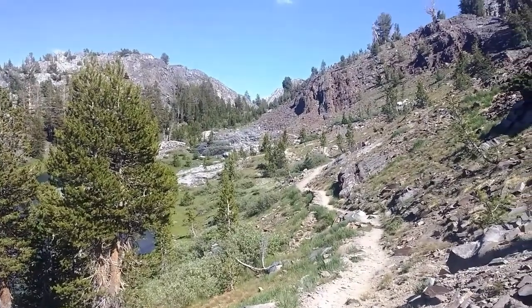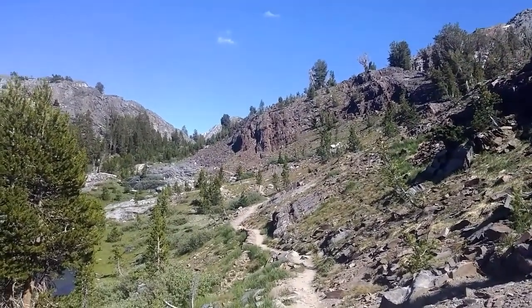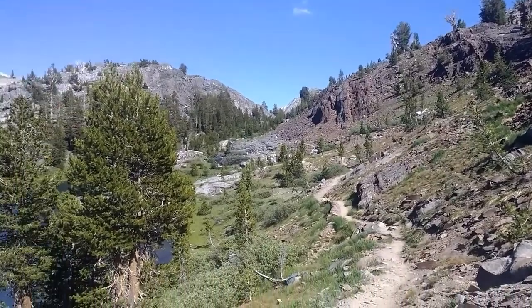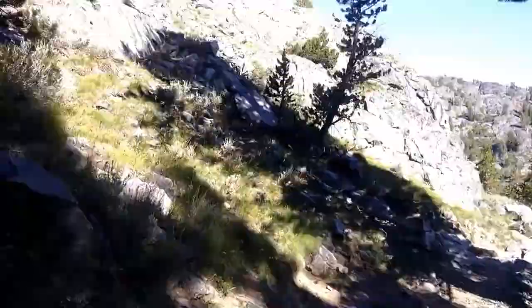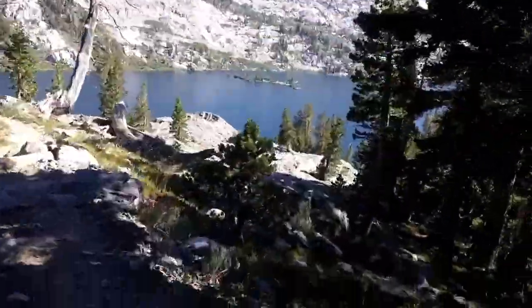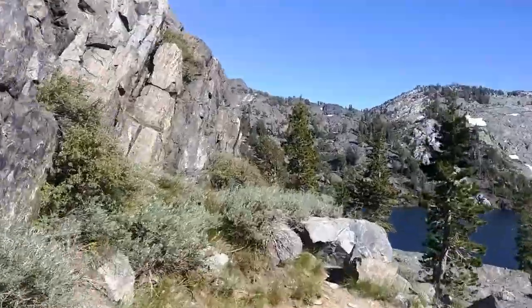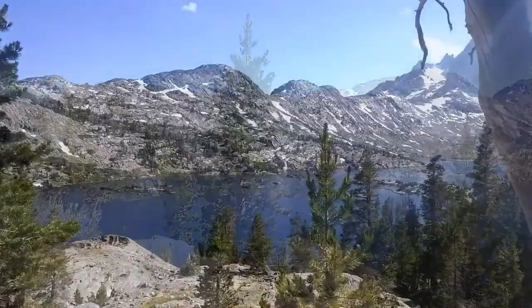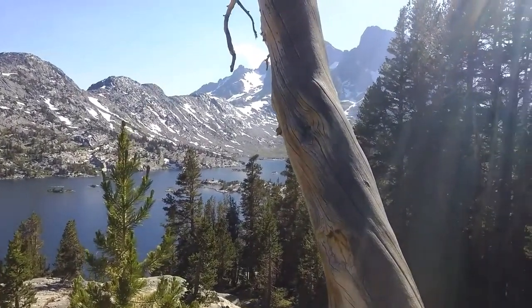This way. There's the trail. Should be going through that cut, hopefully. Garnett Lake. This should be home for tonight.